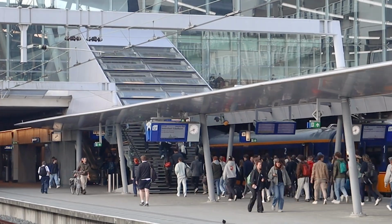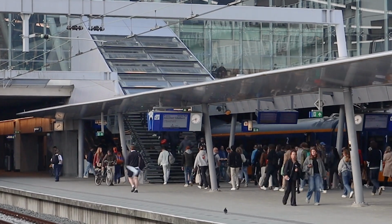Natalie, how often do you come to Utrecht Central Station? Well, pretty much every day, since I work at Leiden University. And, well, of course I can also work from home, but it's good to be in the office. Then I like to read something on the train, though that's only if I get a seat. It's pretty crowded.